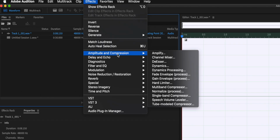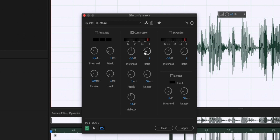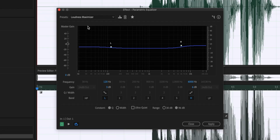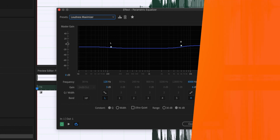2. Add compression, which lessens the dynamic range between the loudest and the quietest part of an audio signal. Here are all the variables you can manipulate, but I would suggest you play around since it's all dependent on your voice. 3. Equalize. This is the most subjective part of the whole process, and I won't go into much detail since this area requires more time than I can dedicate on this one episode.